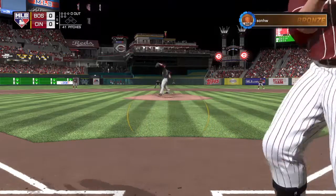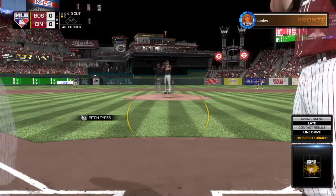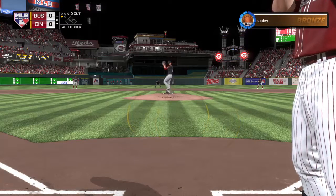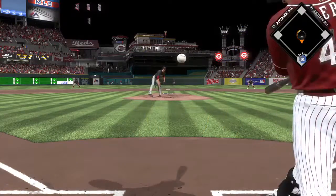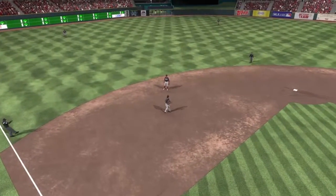Into the windup and the pitch. Squared that one up, just a little late. Ooh, that was a good pitch to hit. He wants that one back. He was just a little bit late on it. Popped up, calling for it. Davis makes the play, 1 away.